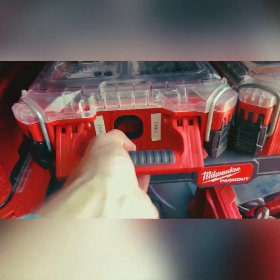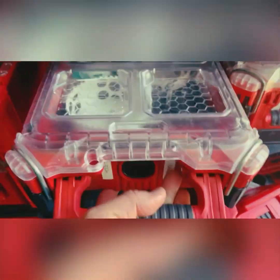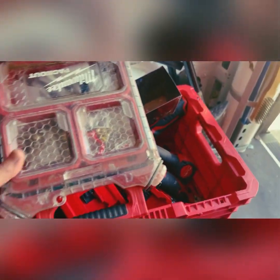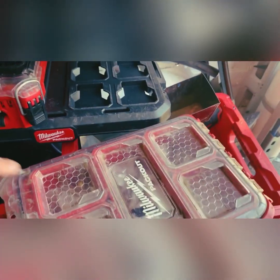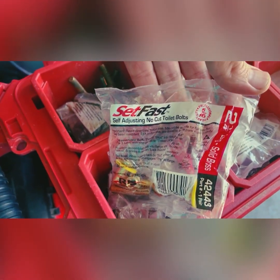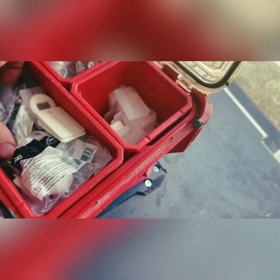A little Packout hole saw kit. And if I'm setting a bunch of toilets, I'll just grab I call it my closet bolt kit. Really like using these fast set closet bolts. If you haven't tried them before, I highly recommend them. You don't have to cut, and they're adjustable. Really like them, and they're solid brass, so they don't corrode. Always carry a bunch of shims and China caps. Take bowl bolts.